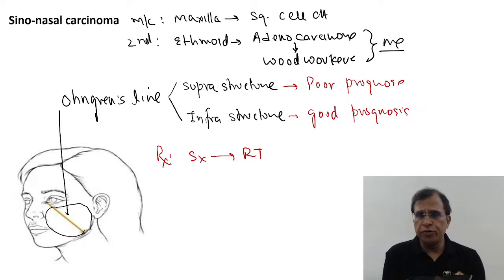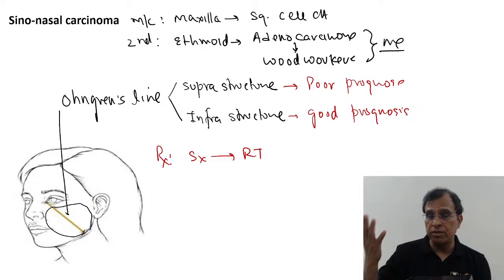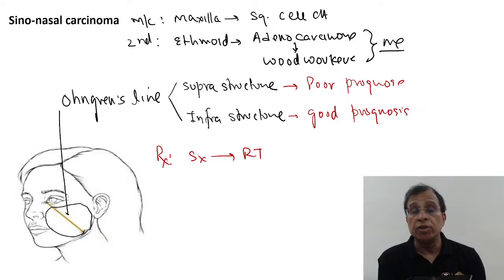So these are very few tumors of the nose and the sinuses. Ringer's tumor is very important. For esthesioneuroblastoma, only that CT scan image which is going into the brain is important. And in sinonasal carcinoma, 2 or 3 points that I have written here: Ohngren's line, and ethmoidal carcinoma is adenocarcinoma seen in woodworkers. These are the important points.